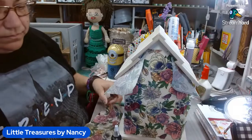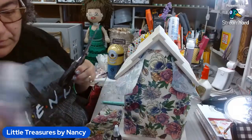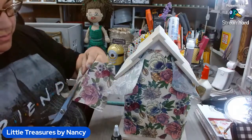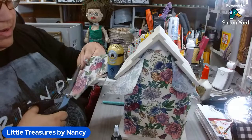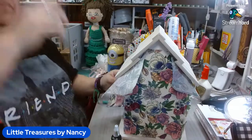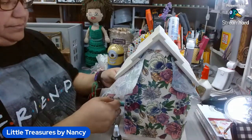James! Let me just cut a piece off here. Can you get the other birdhouse down so I can show it off? Birdhouse? That one. The cabin.